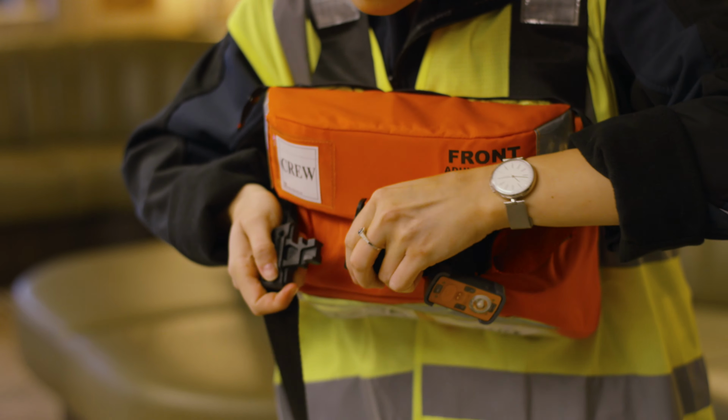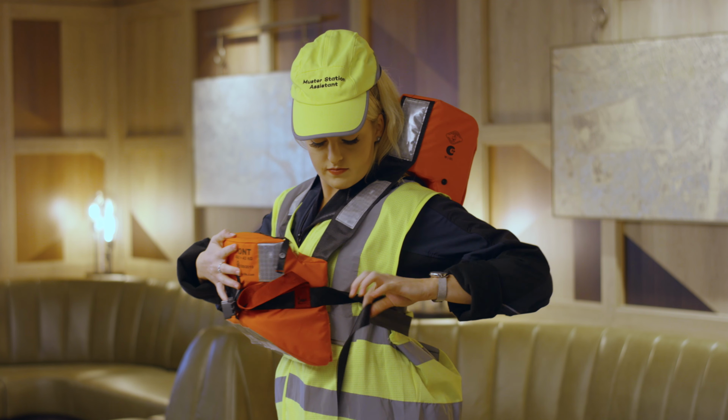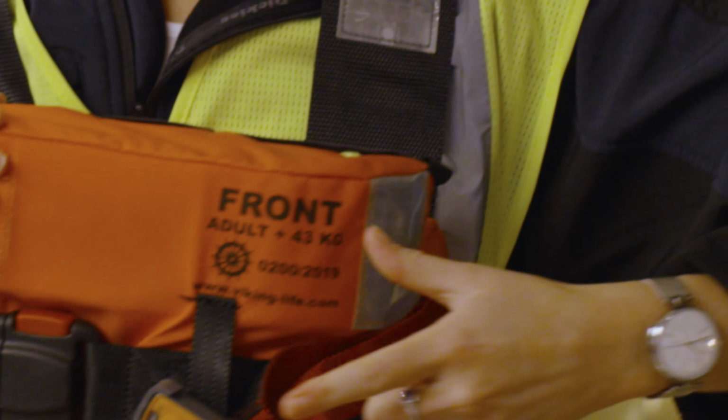Fasten the buckle. Pull the strap tight, wrap the strap around you and tuck in what is left. But make sure that the grab strap is free and loose.